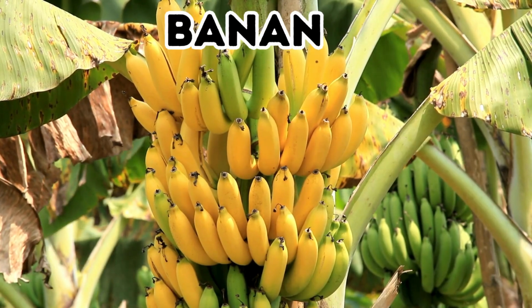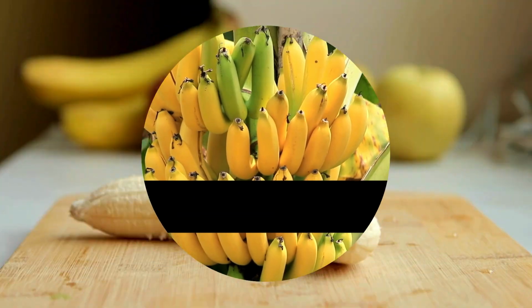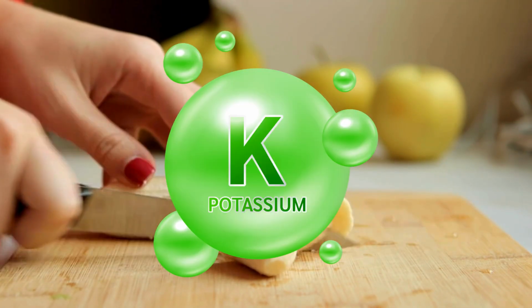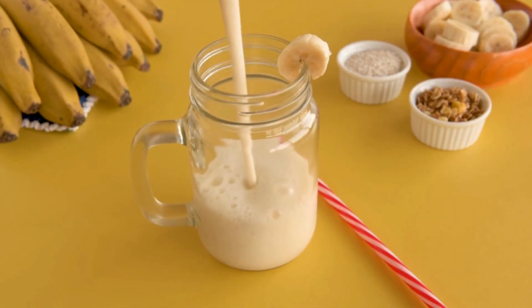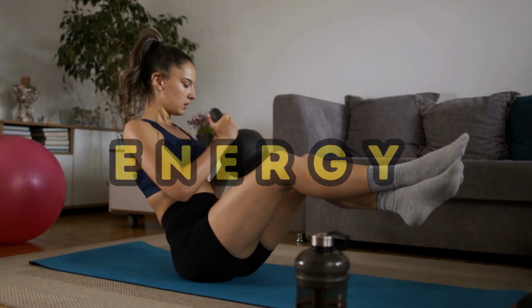Number 1. Banana. 1.1 grams protein per 100 grams. Bananas are rich in carbohydrates and potassium, helping replenish glycogen stores and prevent muscle cramps. You can enjoy them raw or blend them into smoothies. They're ideal for a pre- or post-workout boost, supporting both energy and recovery.